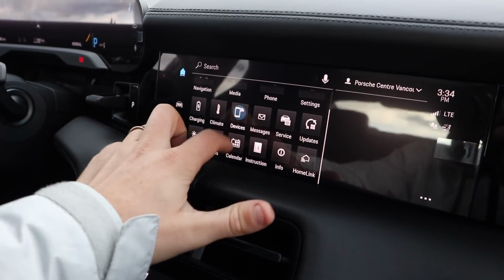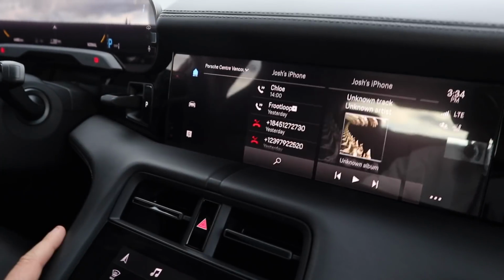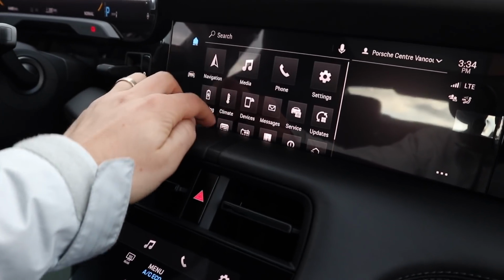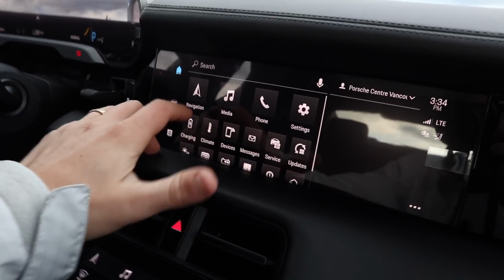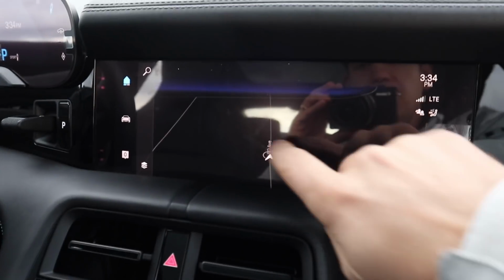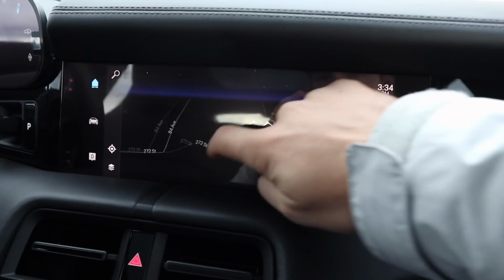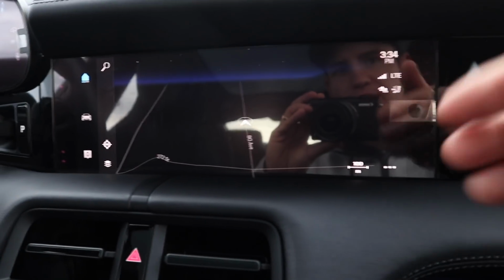Moving up to this top screen here, this is kind of the main screen, whatever you want to call it. When you get to your main menu, you can see all of the different buttons that you have here. So probably the main ones are going to be these top ones here: navigation, media, phone, and settings. But the navigation in this car is actually really good. I like it. When you're touching and moving things around, it is so responsive to your touch, which just shows that it's a good infotainment system.